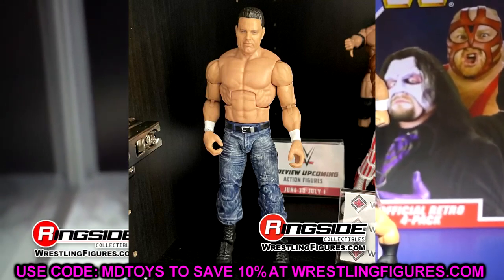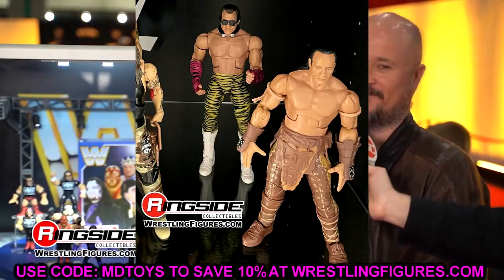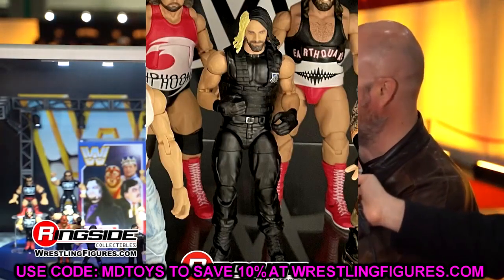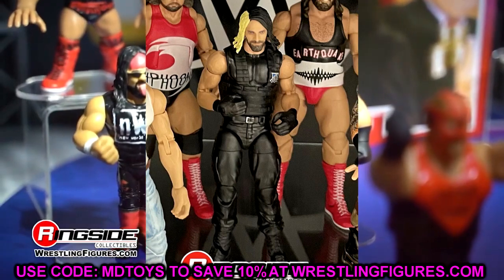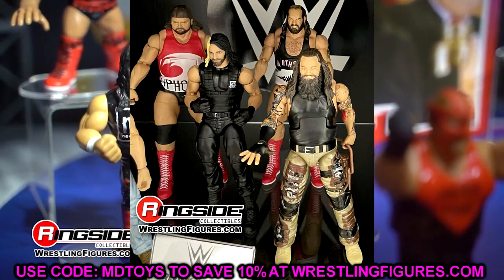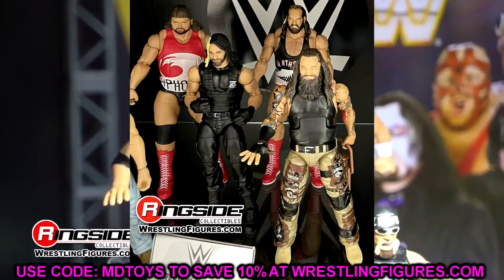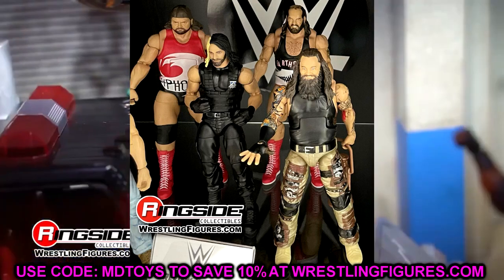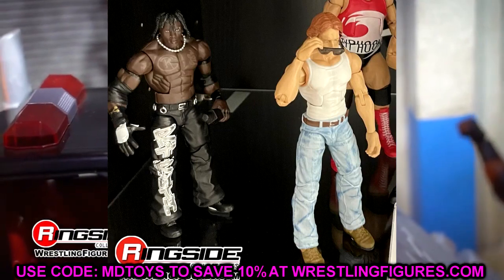So first of all, let's get into this Greatest Hits wave. In this Greatest Hits wave, you are going to have R-Truth, John Nada, or Roddy Piper as John Nada, Typhoon and Earthquake, Elite 33 Seth Rollins, Bray Wyatt, Brutus Beefcake from the Legend Series, and the Hollywood Elite Scorpion King Rock figure. And I want to break down everything right here, man.